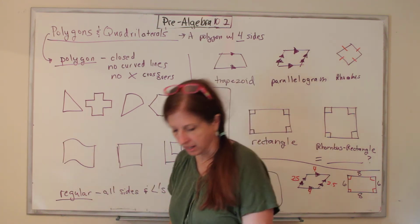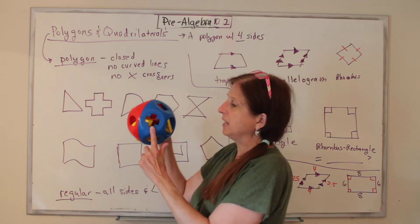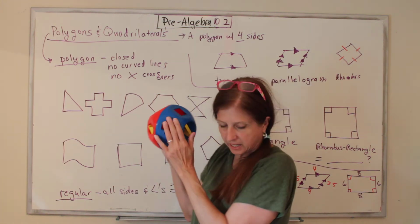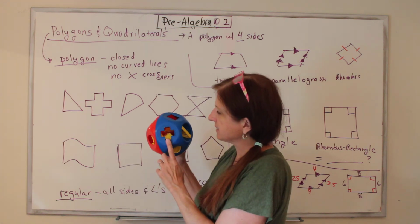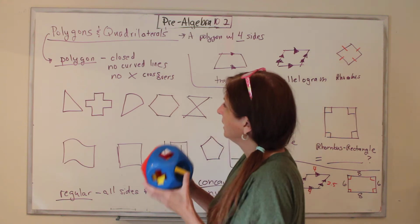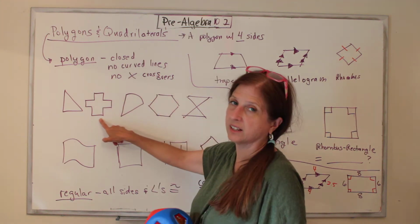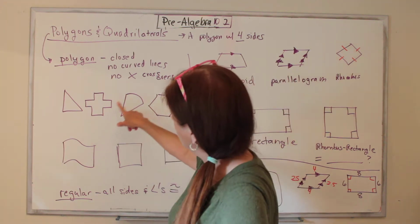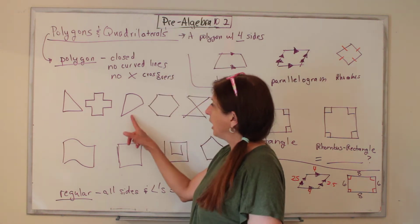Is this a polygon? That's the plush shape from my ball of preschool shapes. I could have gotten that out for you to look at. Is it a polygon? It's closed. It has no open parts, no curved lines. Imagine they're straight. And no crossing over. So is it a polygon? Yes.